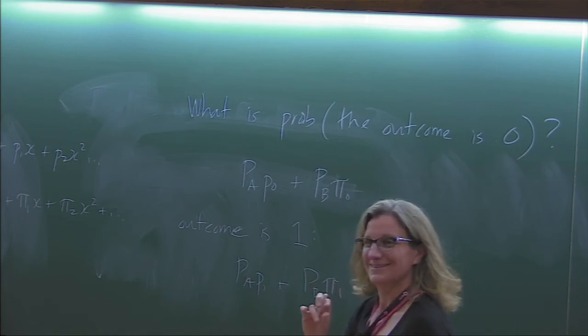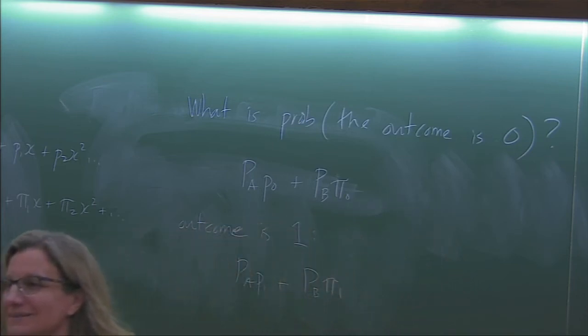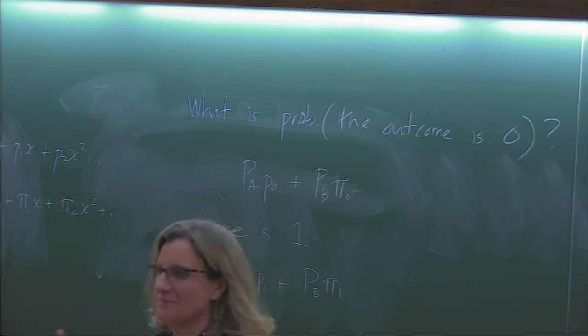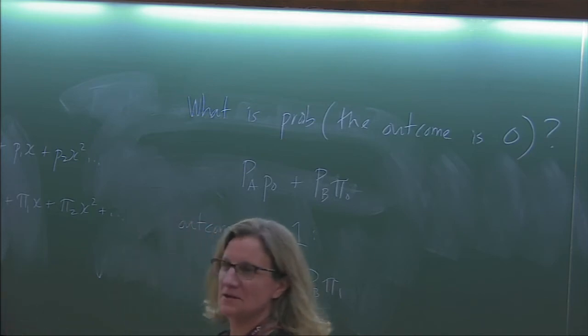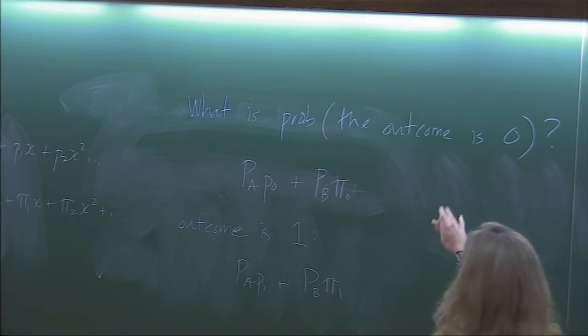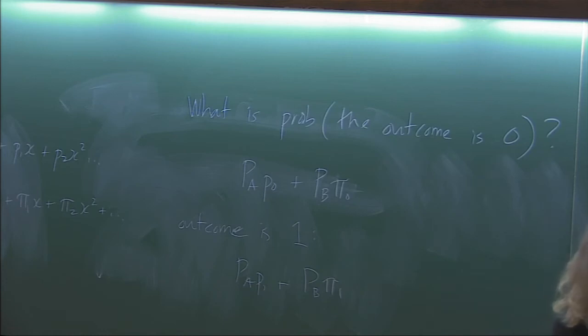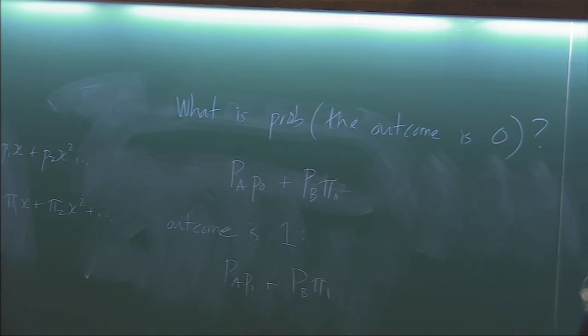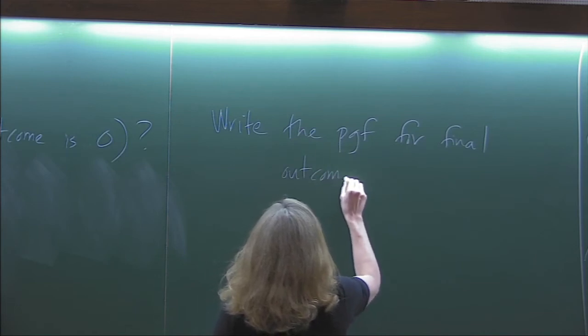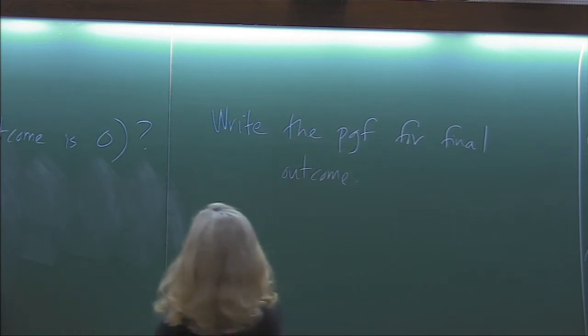So here we're just going to play once. Yep, I haven't told you anything about a repeated game. So we just do it once. Yeah, I haven't told you enough. Okay, so now, with your partner again, write the probability generating function for these outcomes. So for the whole game, for the final outcome. I will call it F, I guess.